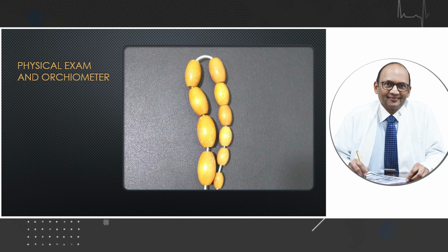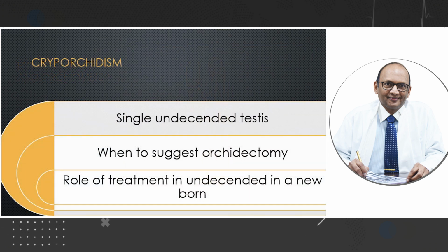Indian testicular volumes are different from the Caucasians. So most of the time we get 10 to 12 ml as testicular volume, whereas the Caucasian population is 14 to 20 ml. Then even in a single undescended testis, the contralateral testis is affected. Most of the time you find abnormal sperm density. If the time to conception is past 6 months, that means this is also a factor.